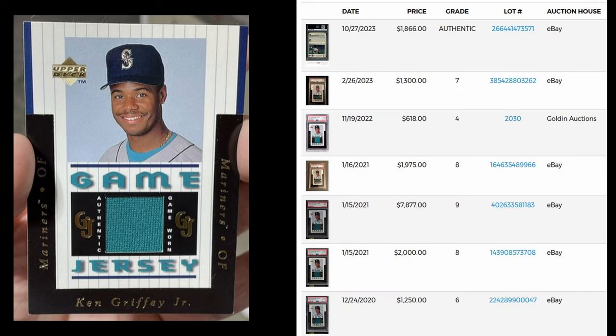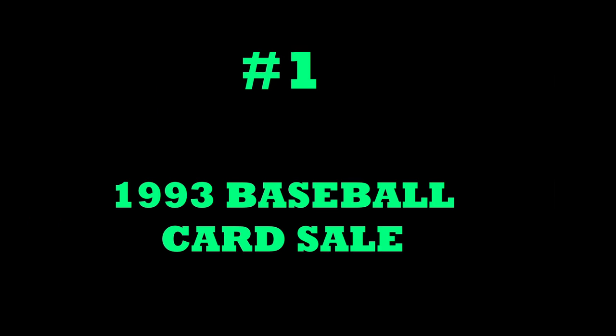I did double check because this looked like a pretty standard patch card. They are selling for this price. And my guess would be these are some of the original game-used jersey cards in baseball packs.